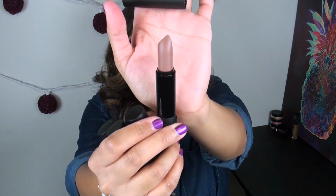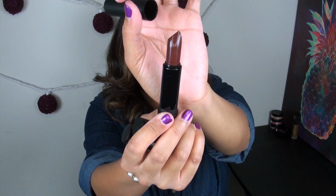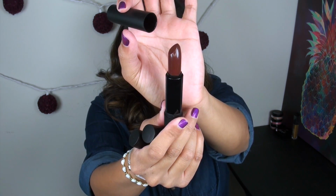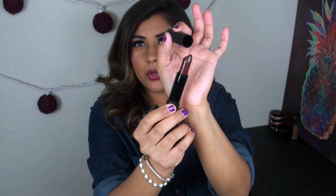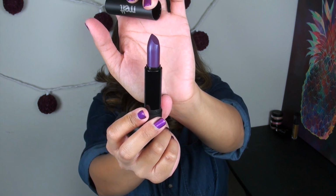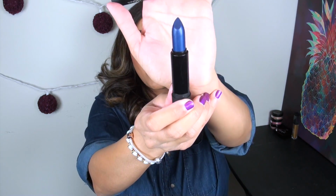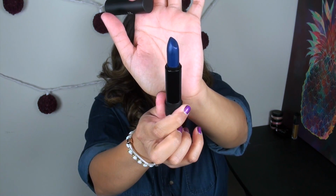I got two from their neutral collection that I hadn't picked up yet. This one is called Laced, and it's a really pretty gray tone neutral. The other one I got is called Catsuit, and this one is a gorgeous dark brown with a slight reddish tone. And then in terms of the two new shades, these are the iridescent shades. I got Lewd, which is like a purple with a slight bluish shift to it. And then I also got this one, which is Dewgaff, which is a really cool blue color. It's like a blue with an iridescent blue shift.